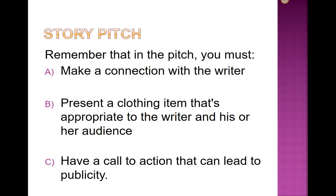Your story pitch must make several key points. First is making a connection with the writer. You want to establish some type of relevance to the writer, showing that you know what that person does and why they might be interested. Secondly, you want to present that clothing item that's right for that writer's audience. For example, if that person is a mommy blogger, you're going to want to show something appropriate for a mom, not say something that a teenager would wear, and vice versa. The third element is concluding the email with a call to action. And it has to be something more than hope to hear from you soon. You want to try to set up an appointment so that you can talk about how the story might go.